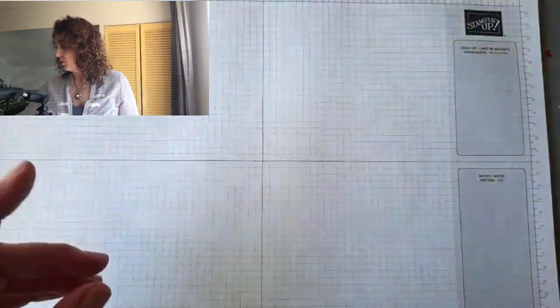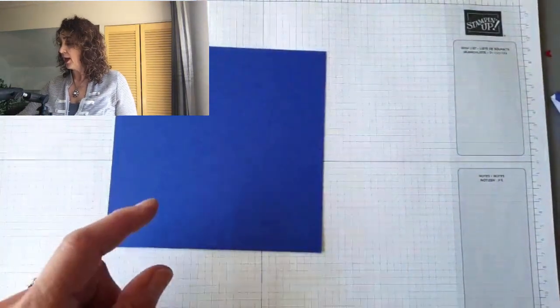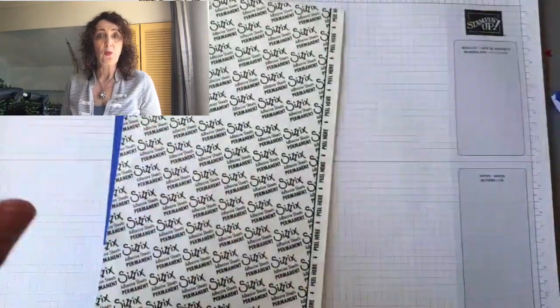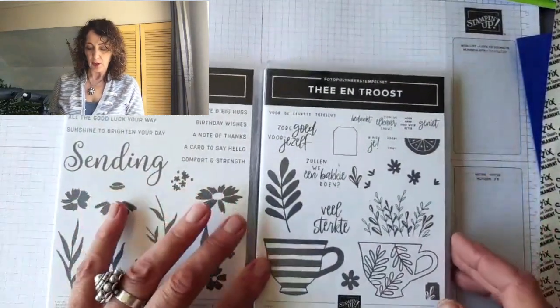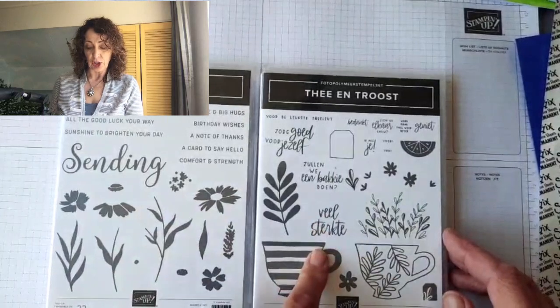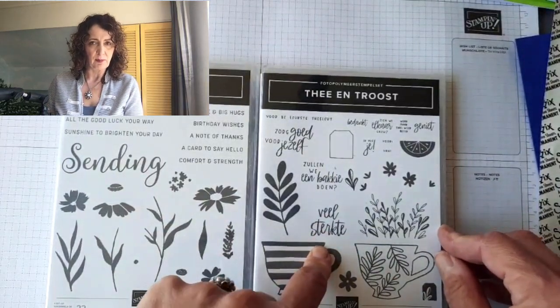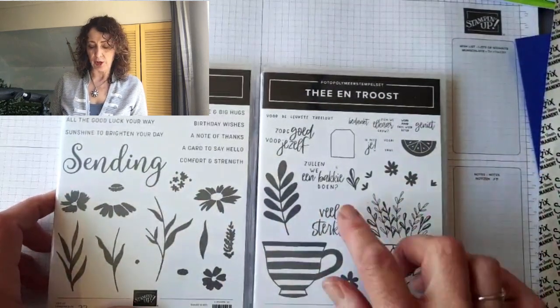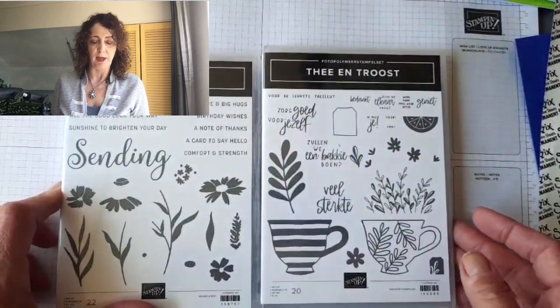I'm also going to be using some of this Starry Sky paper as well as these adhesive sheets, okay? And then I will tell you why I'm using those products. So I'm using two brand new stamp sets. This one is called Thee en Troost in Dutch. In English, I think it's simply called Cup of Tea or Tea Time, okay? I'll figure that out. The images are the same in both languages, just the words are different. And when I get to Canada, I will do this again with English words.